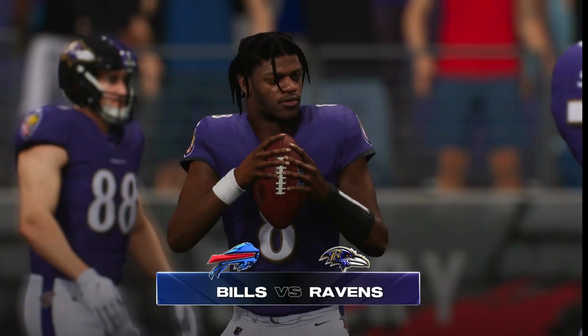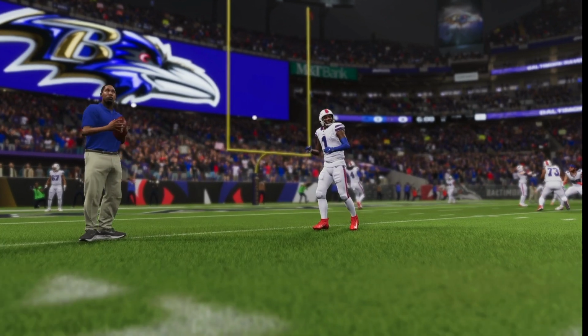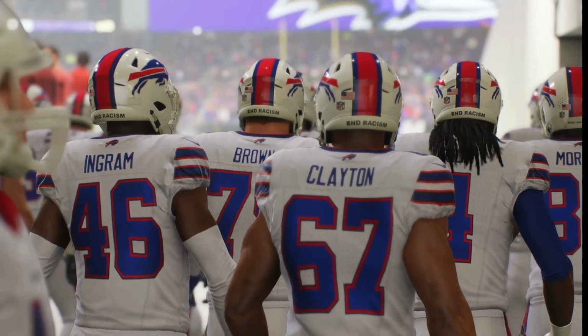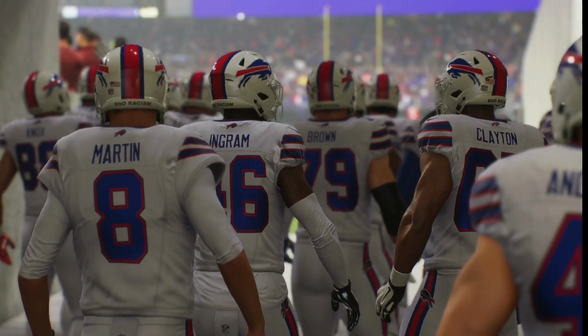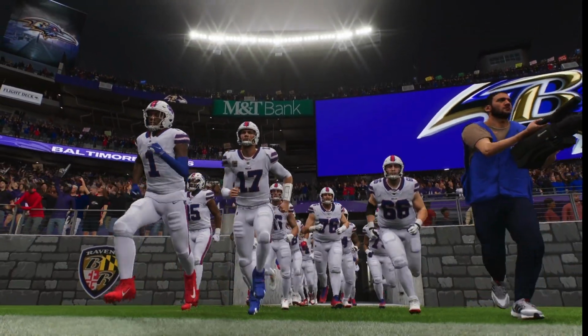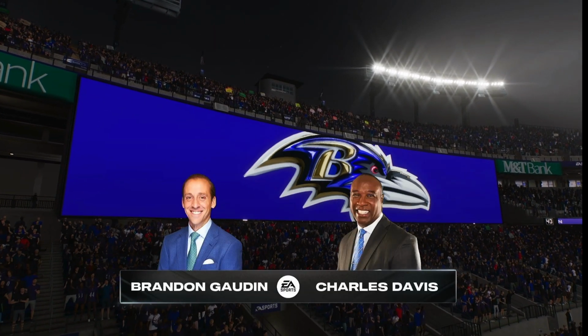It's the Buffalo Bills and the Baltimore Ravens under the lights on Monday night. With Chesapeake Bay gleaming in the distance, we are inside M&T Bank Stadium near the Inner Harbor in Baltimore, Maryland. Brandon Gaudin and Charles Davis on hand.